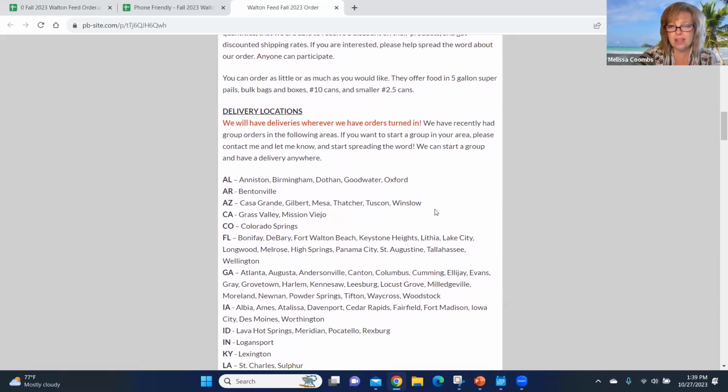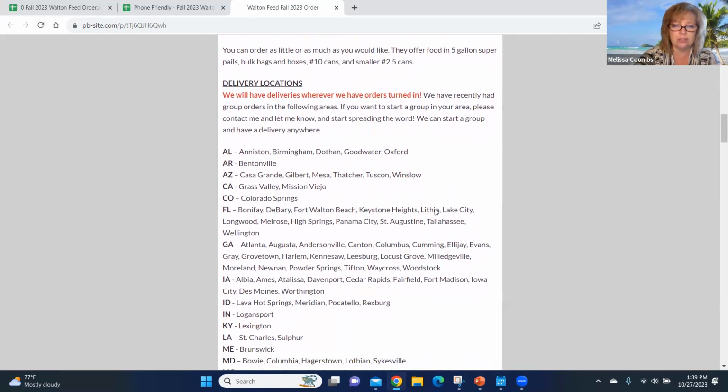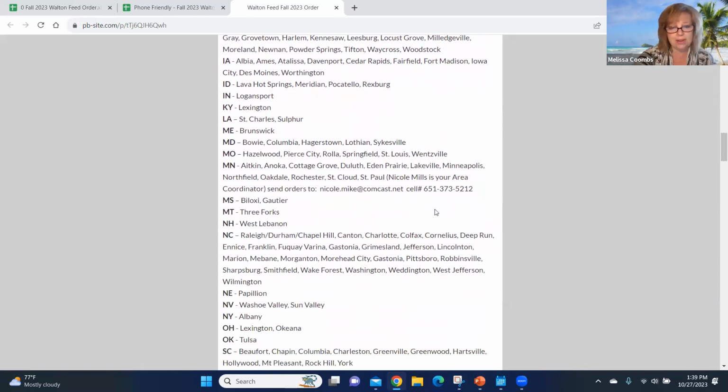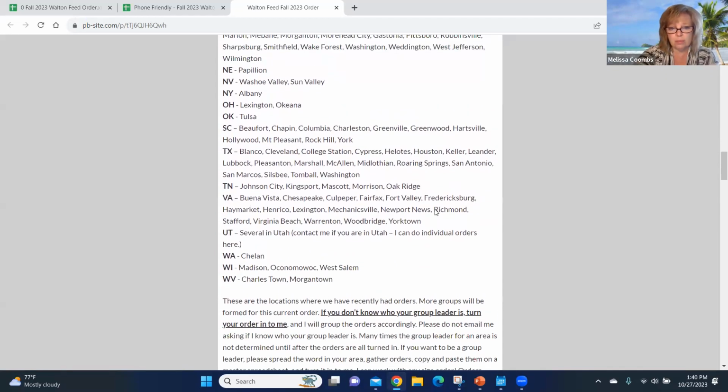We've already gone over that the food comes in lots of different sizes and options, okay? Now, there's a big, huge, long list here of order locations that we've had in the past. I just want you to know and understand that we really can send orders anywhere. So you can just take a look at this. Here's where we've had some orders in the past. We've even had more than this, but this is where we've done orders.